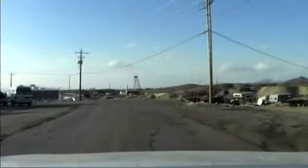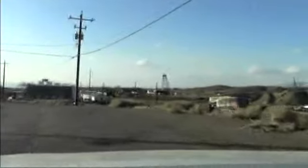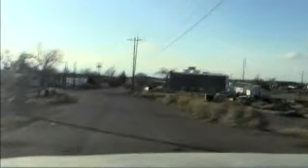Here we are going out in the country again. That's one of the real hoists there that run the elevators up and down, and also bringing out the old cars around here.